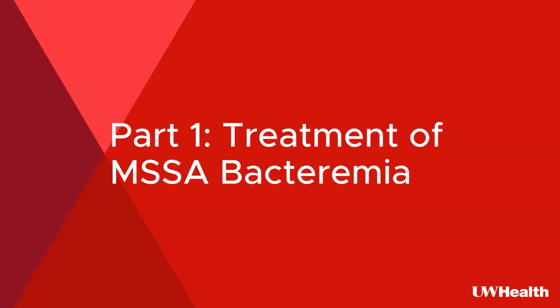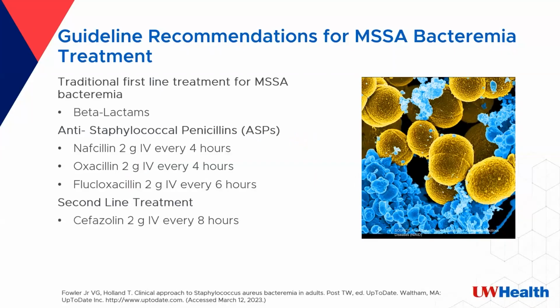So for the first part of this, we're going to be looking at the treatment of MSSA bacteremia. So what are the guideline recommended treatments for MSSA bacteremia? Traditionally, the first line treatment for MSSA bacteremia are beta-lactams. And of those beta-lactams, we first think of the anti-staphylococcal penicillins, which will be termed as ASPs throughout this presentation. Here we have nafcillin, oxacillin, and flucloxacillin as a couple options pending the institution's formulary. And then our second line treatment option, which we see quite often, is cefazolin, 2 grams IV, Q8 hours.